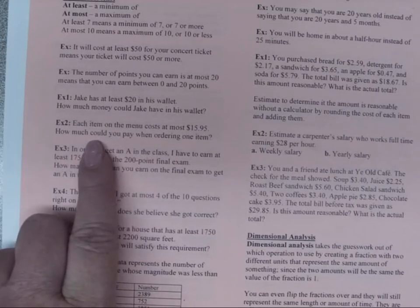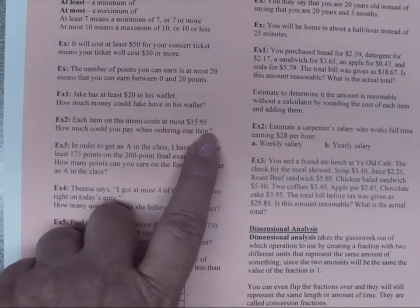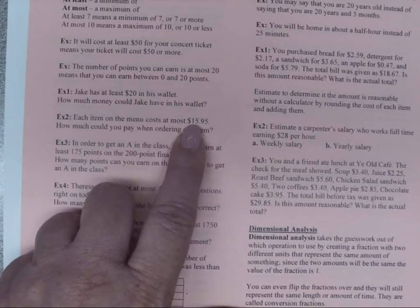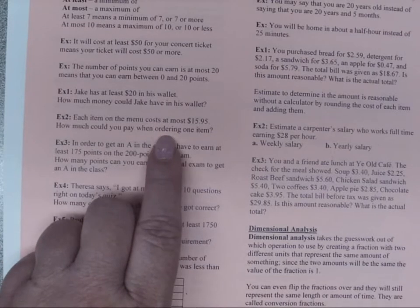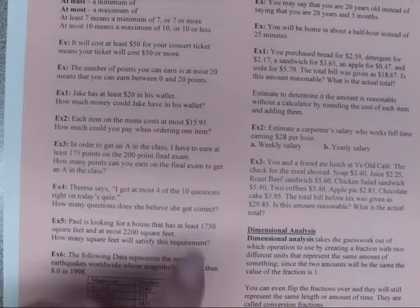Example 2, each item on the menu costs at most $15.95. How much could you pay when ordering one item? Well, if each item costs at most $15.95, that means the most it will be is $15.95, or it could be less. So how much could you pay? $15.95 or less.